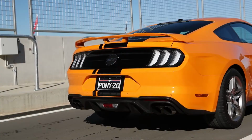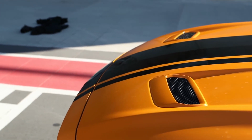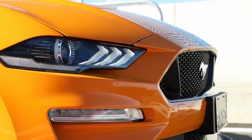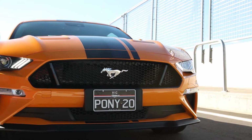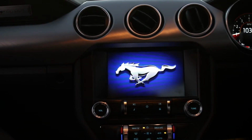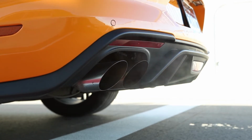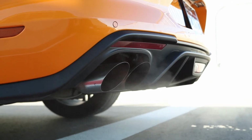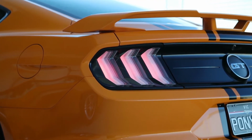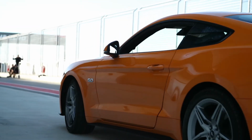Now, the increase in price also means increased performance, to the tune of an additional 33 kilowatts and 26 newton meters. Power from the 5-litre Coyote V8 tops out at 339 kilowatts and 556 newton meters of torque. Ford have done a few clever little things with the engine, such as dual fuel injection, an all-new cylinder head design, and a new crankshaft for the increased outputs. Manual V8 versions get an upgraded twin-disc clutch, as well as a dual-mass flywheel, and it just makes the clutch a little bit easier to use.